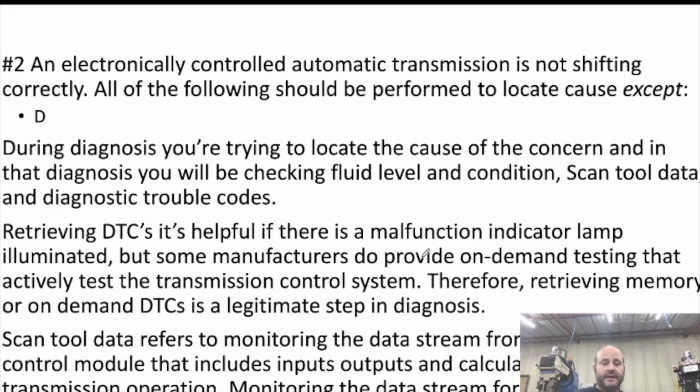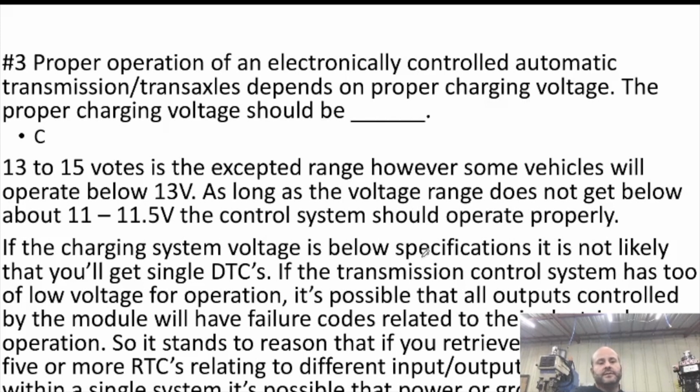On the scan tool data, you're going to be able to watch gear ratios, what gear is commanded, what gear is obtained, torque converter clutch operation, electronic pressure control, solenoid operation, all those things there. And you'll be looking for any abnormal signs that will hopefully help in the diagnosis. Let's see, is anything else there? All right, so on to number 3.